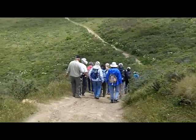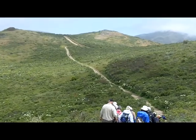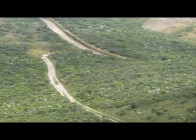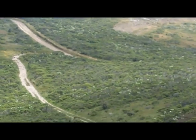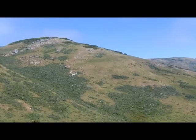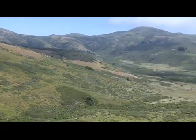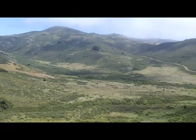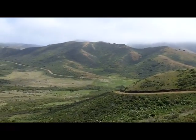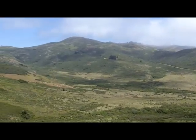See, we're going down really steep here, and then eventually we'll come up to this junction right about there and turn and head back downhill again. So this valley now is all just empty, open land, part of the Golden Gate National Recreation Area. But there was a plan to build a city here called Marincello, which would have had 30,000 some residents.